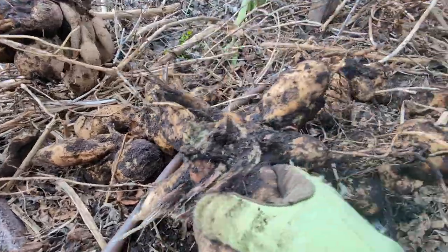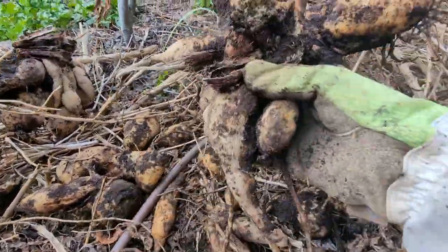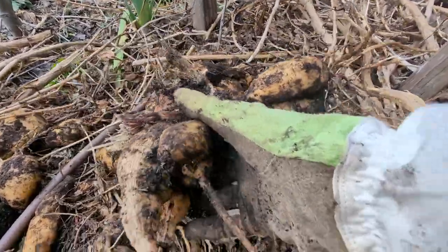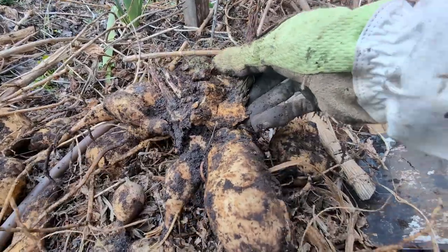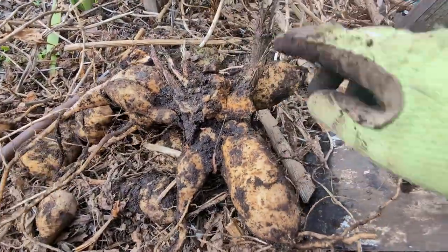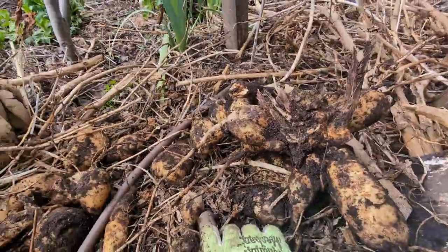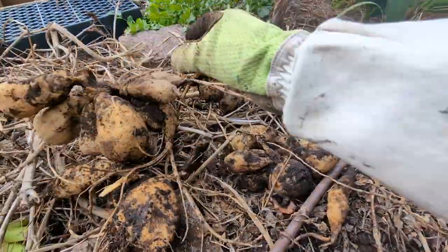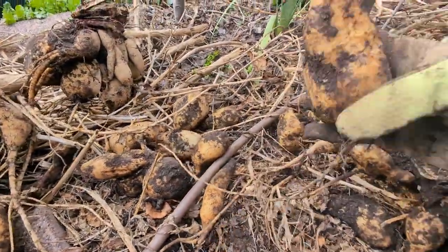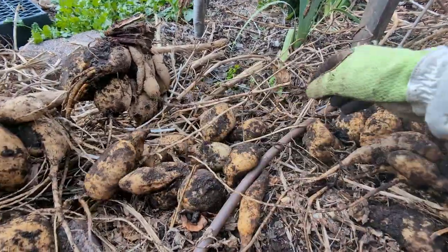The one I want to keep is not too large. You can see it's a large clump, but it's not too large. I think it will produce a lot of stems or shoots around this area later on. So I think this one might be okay actually. Anyway, I won't keep so many because I've got so many. I still have another big bush of this variety on the other side.